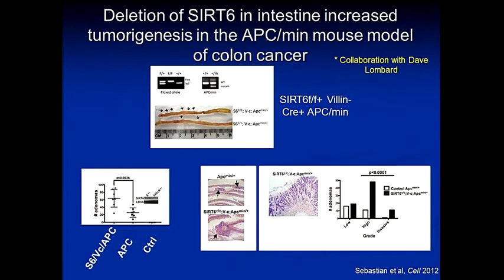So we decided to generate a conditional allele where we can delete SIRT6 genetically, specifically in the intestine, by crossing SIRT6 flox with the Villin-Cre mouse. And we cross these animals with the APC min mouse model of colon cancer. Now, APC min in mice alone gives you only adenomas. Few of them, and never invasive.